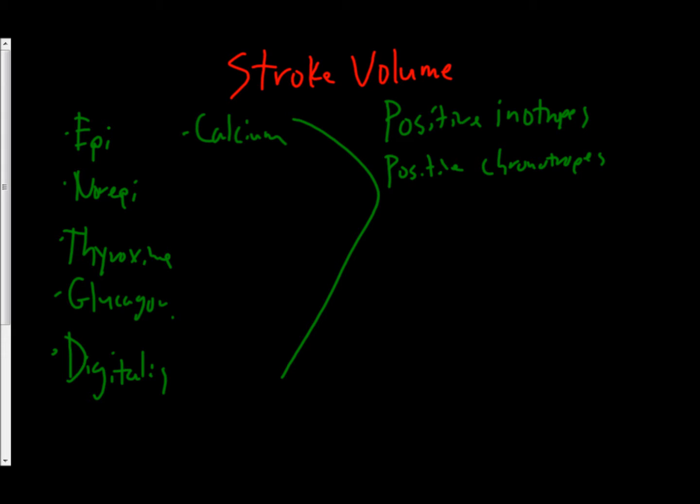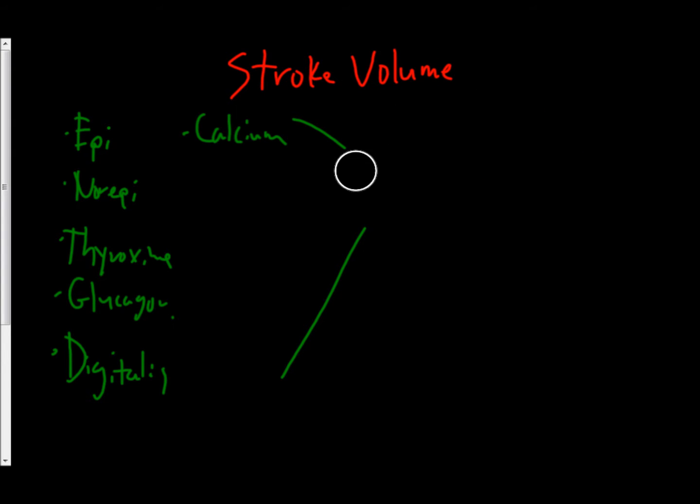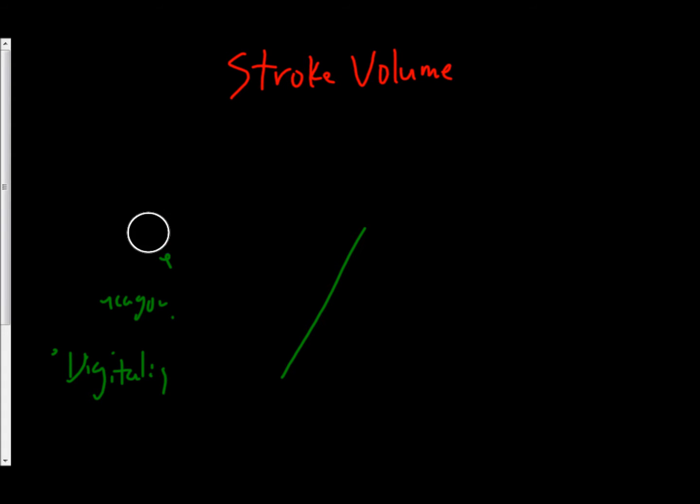But the two big ones that we're concerned with right now are inotrope and chronotrope. So they're going to increase the squeeze of the heart, as well as increase the heart rate itself. Now there are some other medications and substances that the body produces that are on the negative side of the spectrum. They decrease the squeeze of the heart. They decrease the heart rate for various reasons.